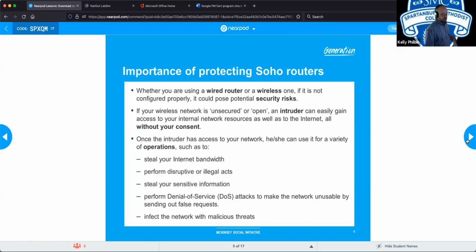So we need to be very diligent about things like this, because that's one of the first things they're going to check. Has the basic admin password even been changed? Because they tend to be pretty similar across the board.